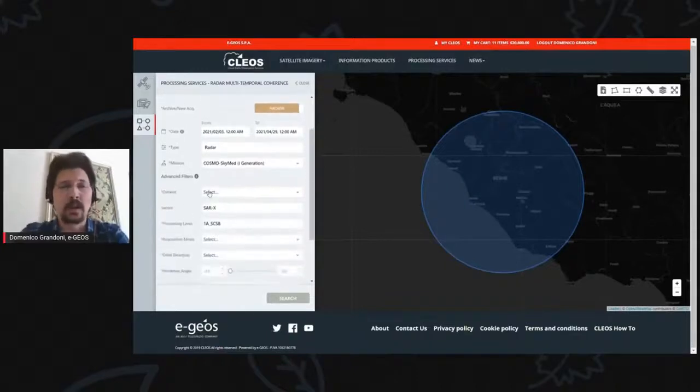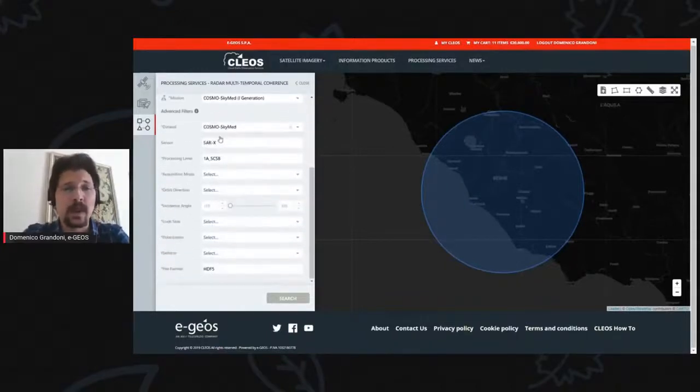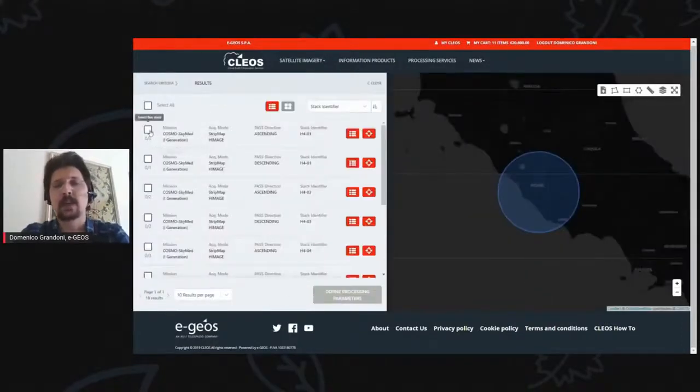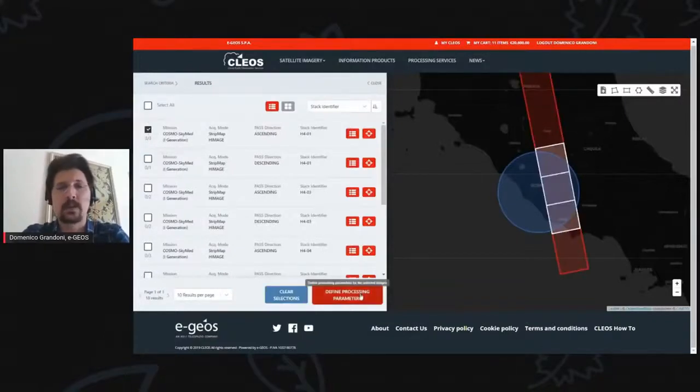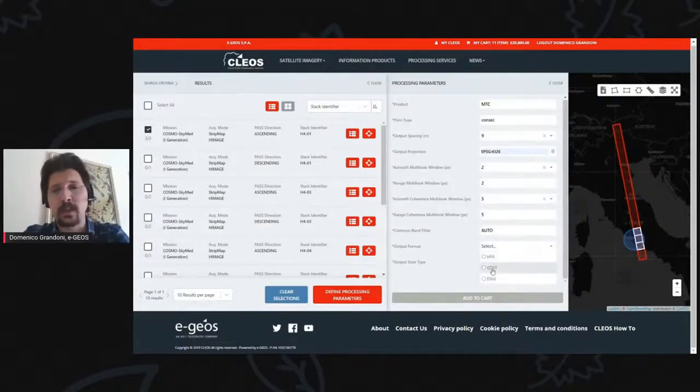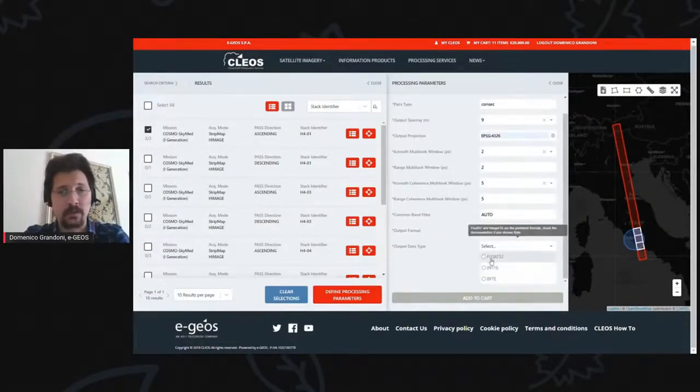We are working a lot on that because we have the tools to do this processing at scale, and we want our customers to be able to take benefit and advantage of our technology and of cloud scalability to get direct access to analysis ready data. Here we are seeing an example of multi-temporal coherence, and clearly we can offer also direct access to stacks of SAR detected amplitude and interferometric coherence.